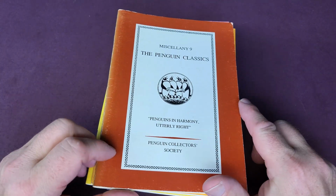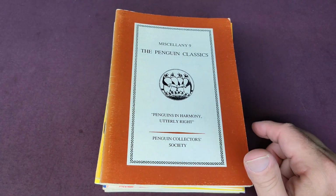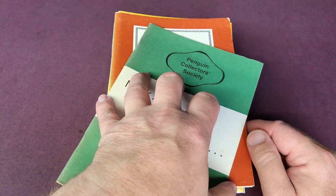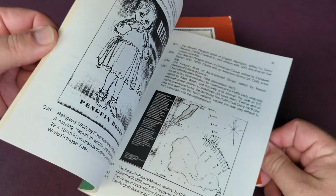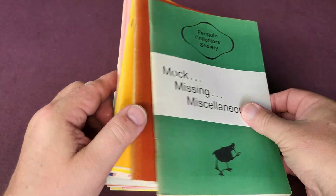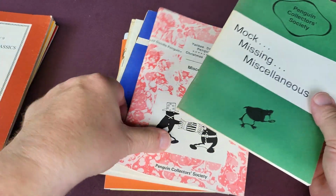Then we've got number 9, which is a look at the Penguin Classics. Certainly a key part of Penguin's history. Mock, Missing and Miscellaneous, that was Miscellany number 3. So that's quite interesting, this one. This one's just slightly out of order. Looking at the slightly odd bits and pieces, miscellaneous format books, that sort of thing. So that should be in there.